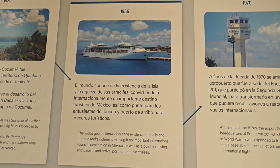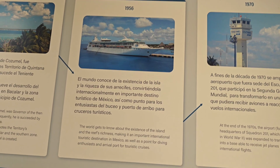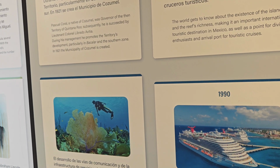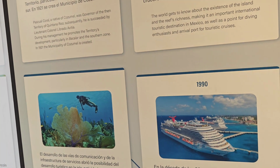The main reason Cozumel is famous today is because Jacques Cousteau came to the island and declared the coral reefs the most beautiful sea life he had ever seen. This eventually prompted the first cruise ships to come to Cozumel, and the rest is history.